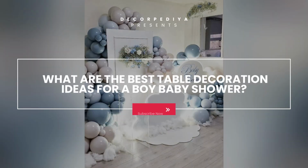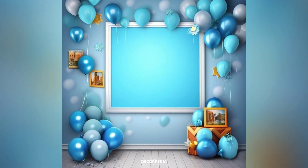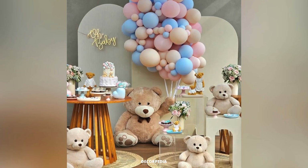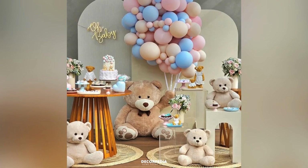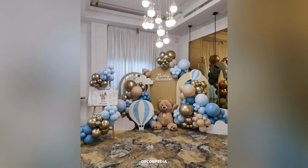What are the best table decoration ideas for a boy baby shower? A well-decorated table ties the entire theme together. Choose table runners in soft textures like linen or gauze in your chosen color palette. Use wooden or metallic tableware to enhance the style. Place mini floral or greenery centerpieces with baby-themed elements like wooden blocks, baby shoes, or tiny teddy bears.